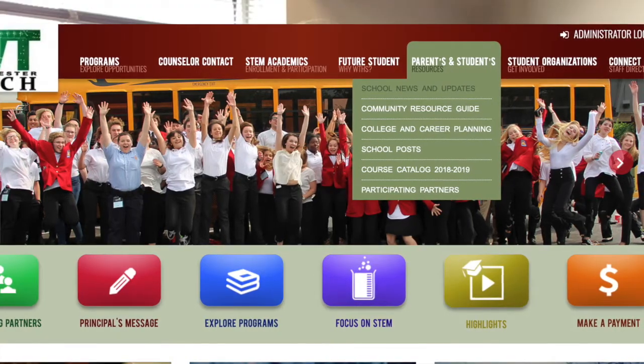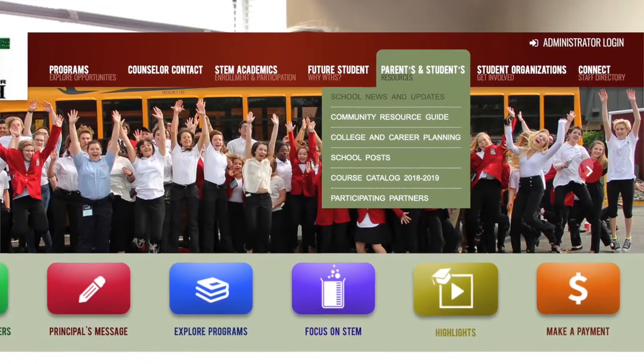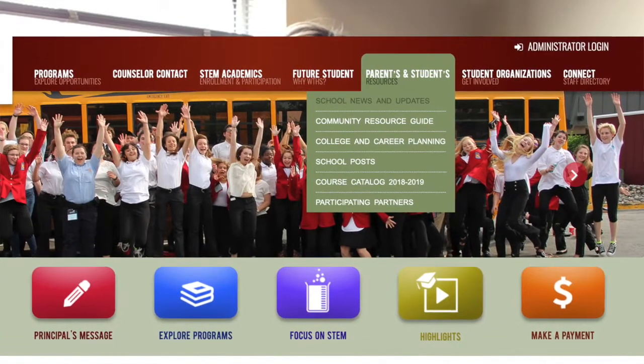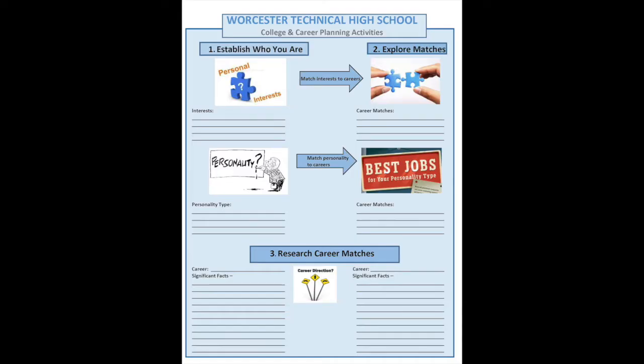There you'll see a tab called Parent and Student Resources, and under that you'll see College and Career Planning. And there you'll find a planning exploration activity, and it's filled with tools and resources that will help you determine what parts of your personality and your interests and strengths match what careers. And then there's also research tools there where you can type in any career and it'll tell you anything you possibly want to know about that. So once you've done those activities there, you hopefully will have some clarity about the direction that you're going in.